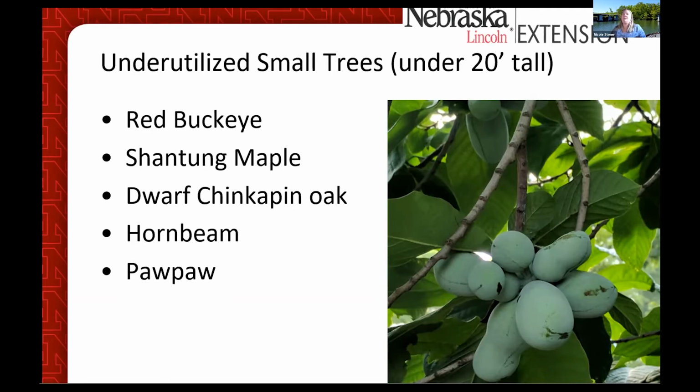The dwarf chinkapin oak is a really good one. George Pinkerton, who we talked about, is starting his nursery down in Wymore. I think I got the right town there. He really likes this dwarf chinkapin oak, and it might work. I think he's mentioned it as kind of an under power lines kind of tree because it stays real small, but it's still a good oak for you. So that's a good choice.